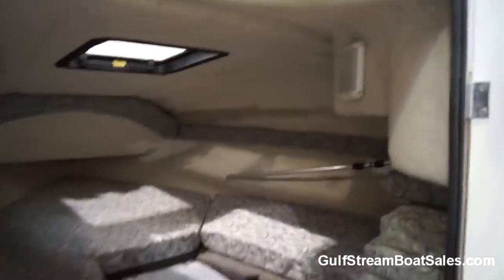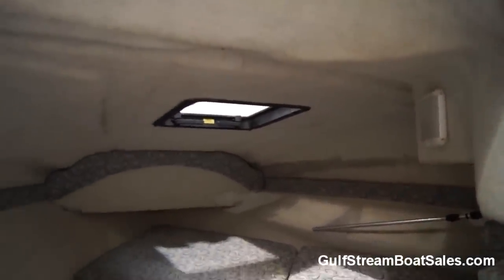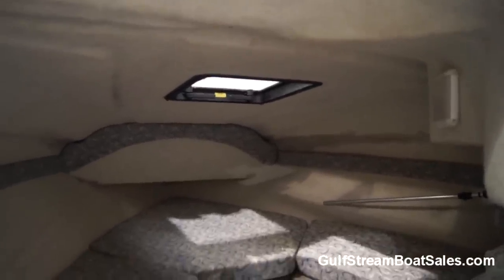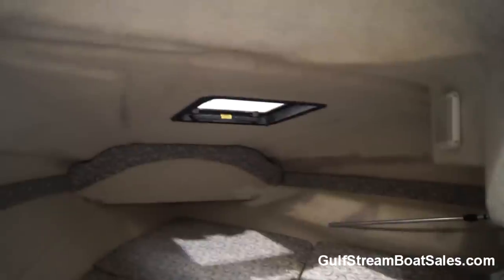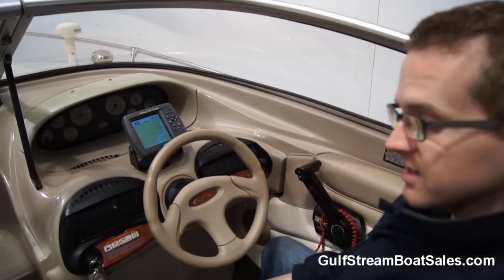We've also got a little light up in there and an opening hatch. So just a bit of safety feature too. If the door gets stuck on you, you can get access through the hatch. The helm position is really good.